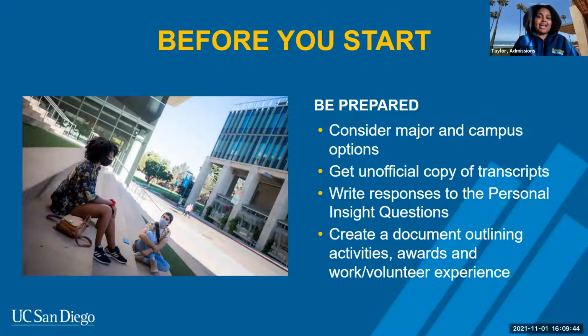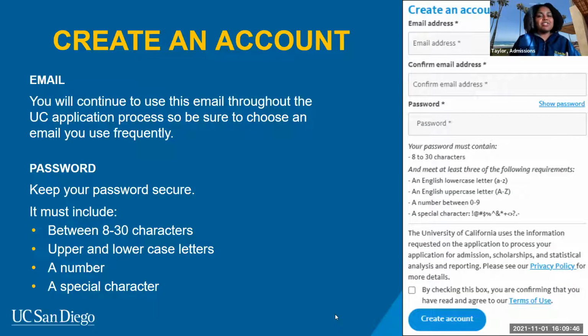So now we'll go to our next slide. So those are just some tips to get you prepped for starting your application. So let's go ahead and start your application.